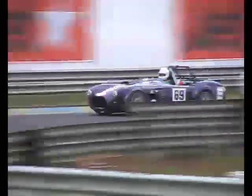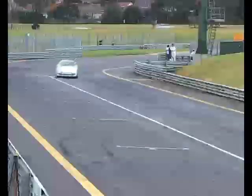Oh, there's smoke there. That's Carter. Carter is out. So Murray Carter, not sure exactly what's happened there, but that could be an engine. Whatever it was, there was a puff of smoke, and that was the end of Murray Carter's Corvette. So, bad news, disappointing news for Murray, but good news for this guy. Crescetti now takes over that position again.